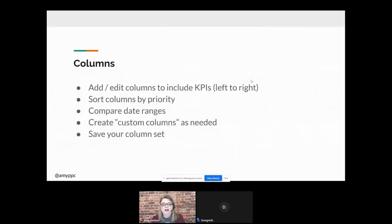So for columns, you want to add and edit them to include KPIs, sort by priority, and compare date ranges. You can create custom columns as needed, and then also save your column set so you can continue to apply it without having to redo that.